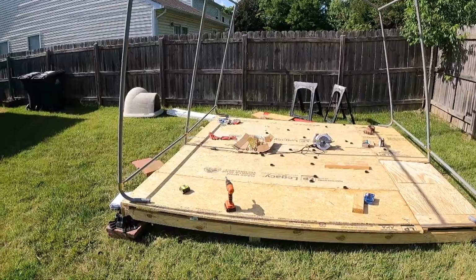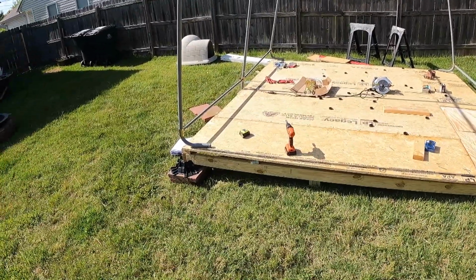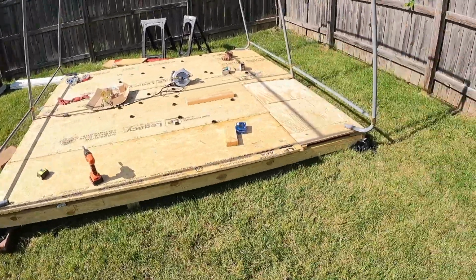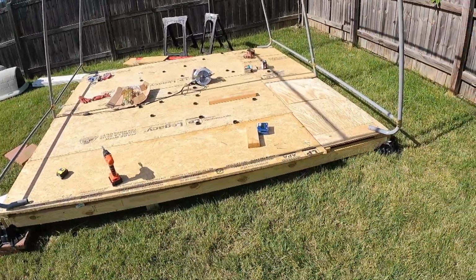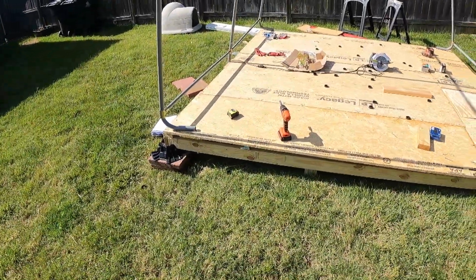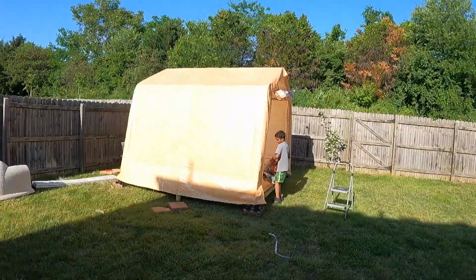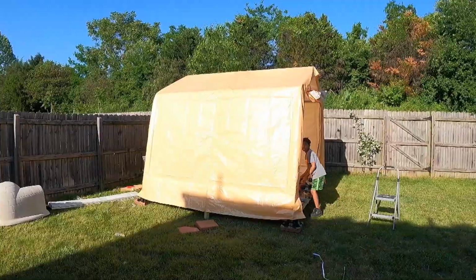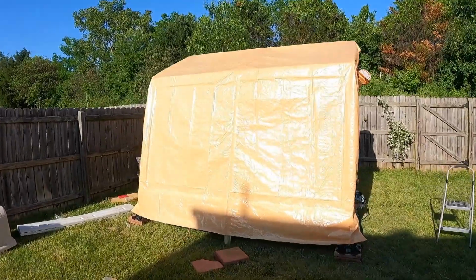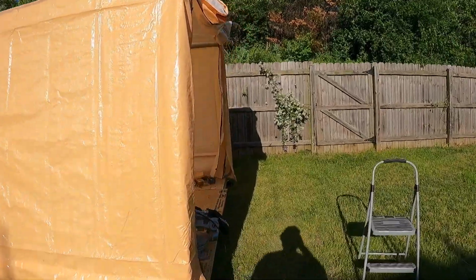Now I'm actually gonna bolt this down to the board. I got some eye bolts that I'm gonna use to bolt this down to the floorboard, and I'll show you what that looks like in a minute. All right, that's what it looks like up. That's what the finished product looks like.